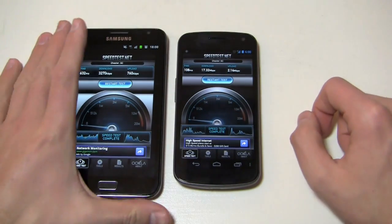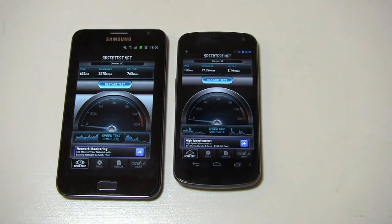Now keep in mind this will come to AT&T's LTE as well, though in real life testing in the Charlotte metro area, I've seen LTE speeds about 6 to 8 megabits per second in the Charlotte area on AT&T.